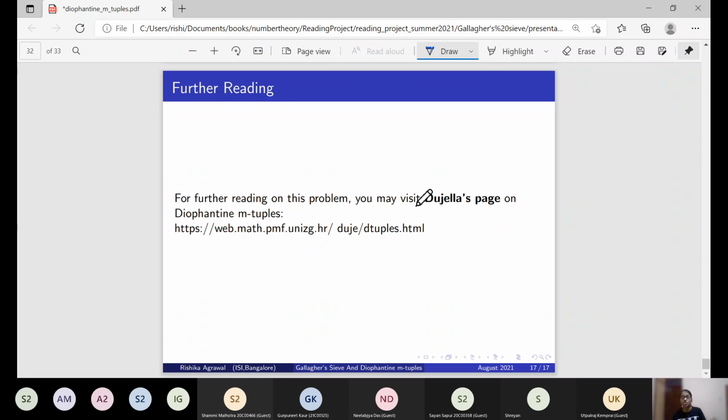For those who are interested or know the paragraph conjecture, know a little bit of graph theory, if we suppose the paragraph conjecture, we have better bounds on these Diophantine M-tuples, both for the case of squares and for the kth degree.